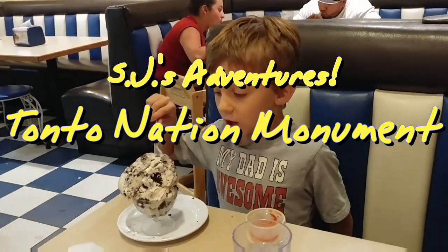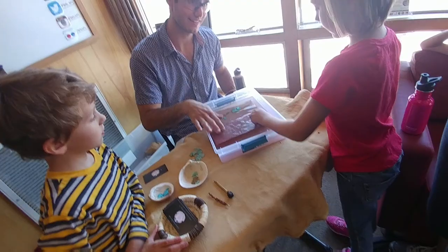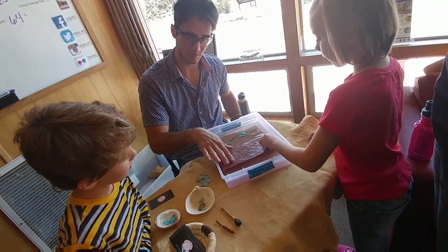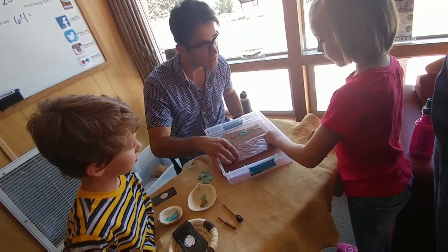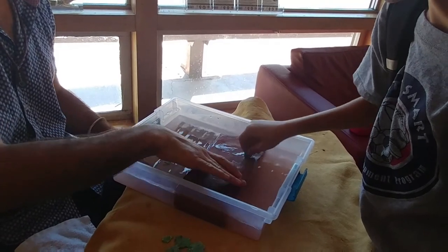How's your cookies and cream? Really precious. This is a rare stone. It took a long time to make. Therefore, a lot of the things that were made from it were really, really valuable. Turquoise is associated with copper. So generally, where you find copper mines, you'll find some turquoise.